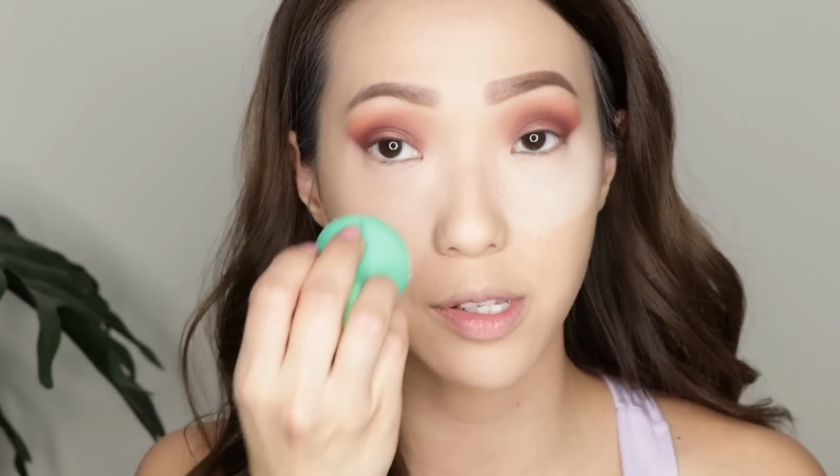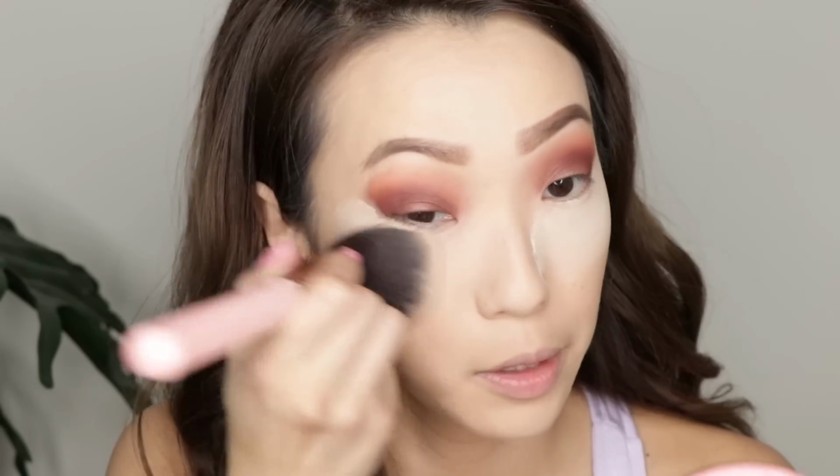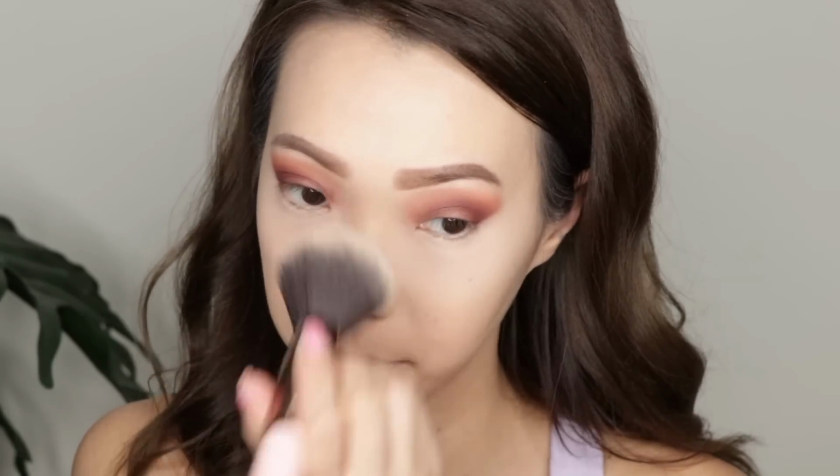This loose powder is such a velvety, smooth powder. Sometimes I do like to put it right here just to define my contour a little bit. And then I just brush it away with a big brush. And it leaves such a smooth feeling. I love it.